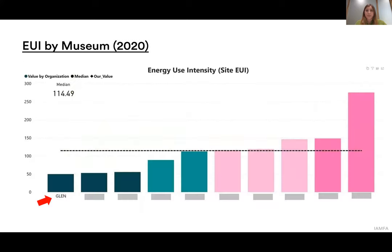And this graph puts us into perspective with other museums. This is taken from the IAMFA website, the International Association of Museum Facility Administrators, and museums have submitted their own facilities information for comparison. This is showing EUI for 2020 for several different reporting institutions. I did make them all anonymous, but we're the one on the left noted as Glenstone. So I'm pleased to say this shows we're doing quite well in energy usage, certainly among the lowest EUI.